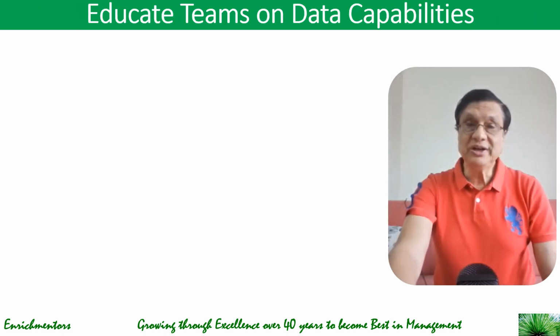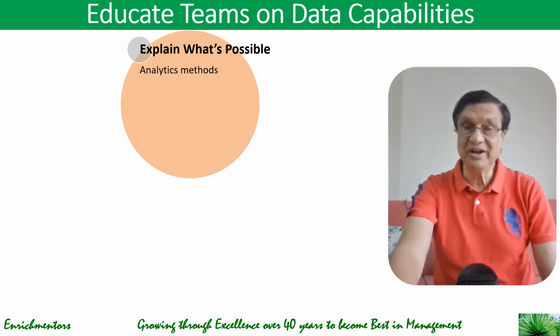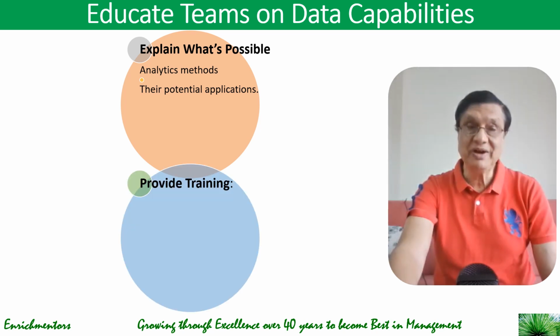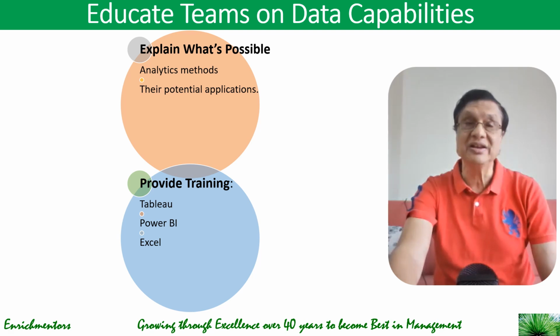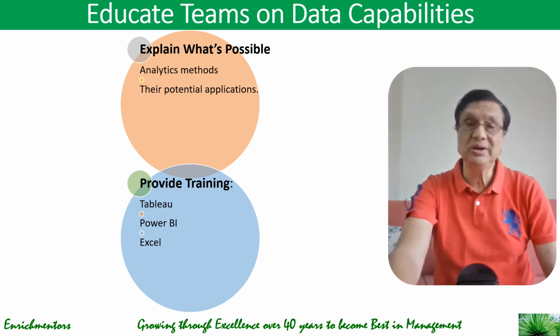Then you need to educate the teams on data capability. That's where you need to explain what is possible. And in doing that, you need to educate teams on the analytical methods like predictive analytics, A/B testing, and their potential applications. And then provide training. Offer training sessions or tutorials on using tools like Tableau, Power BI, or Excel for self-service analytics. So that's how you can educate teams on data capability.